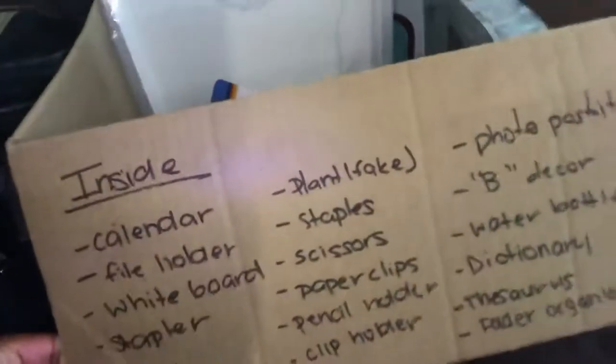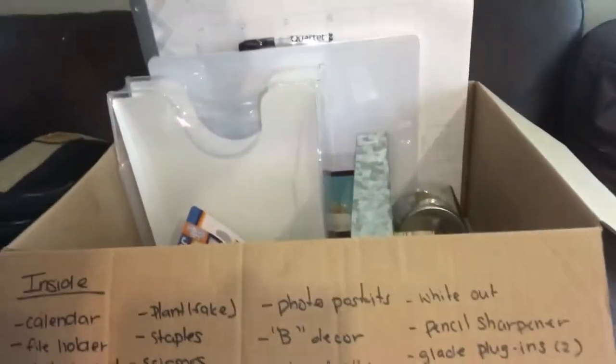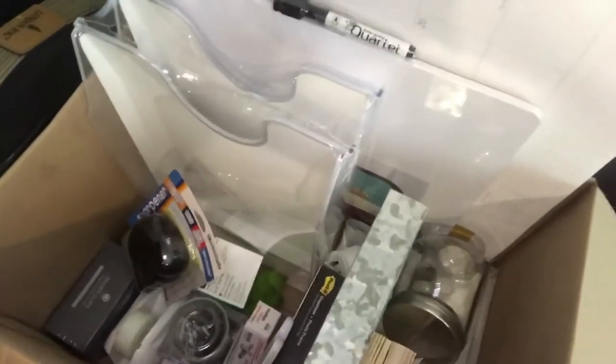For this first box, I'm just gonna show you guys my desk supplies, just how I set it up and everything like that. So basically I set up everything where I wrote it on the inside. I just felt like that would be easier to organize everything. I got my desk decor, my sharpeners, tape, and everything like that. And that's the desk calendar that wouldn't fit, so I couldn't close it. Yeah, that's everything with that one.